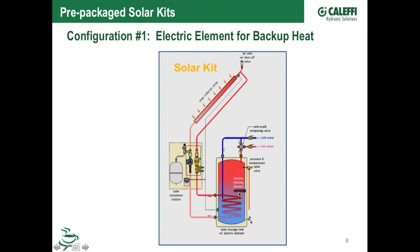Now there's things you can do to kind of fool that a little bit. What some people do is they'll put a timer on this element, and they'll say, well, I'm going to leave the element off until 4 o'clock in the afternoon. That way I've got all day to recover my tank with solar, and by the time I get home from work and I want to take a shower and there wasn't enough solar energy, that element would automatically kick on at 4 o'clock, and it would make sure that you had enough temperature in your tank to do that.